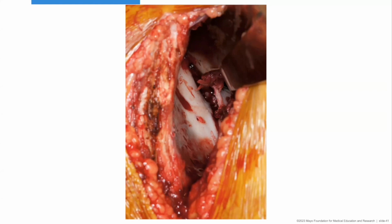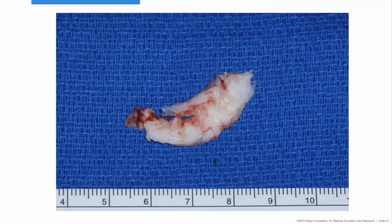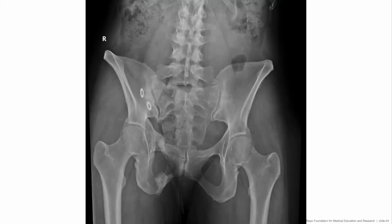And you can see the entire anterior SI joint ligaments have been avulsed off. And then when you irrigate it out, this comes out, which is a 3 to 4 centimeter thick piece of cartilage that is essentially the entire hemilunar surface of the SI joint that Dr. Khalil showed on that diagram. And so when that happens, patients get this horrible post-traumatic arthritis from the shear injuries in their pelvis.